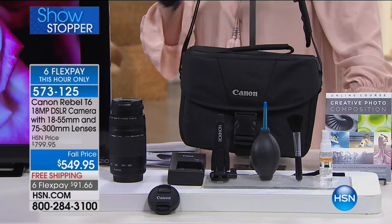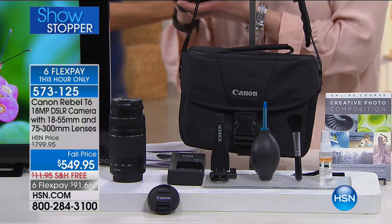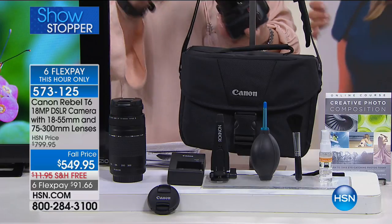And you know what Canon sells for elsewhere. I have long been a Canon fan. Even when I was in high school, I had a Canon. What's interesting is normally when you buy a Canon, you buy a la carte. You buy the Canon body, then you buy one Canon lens, then you buy another Canon lens.